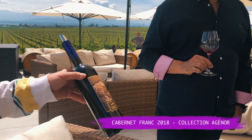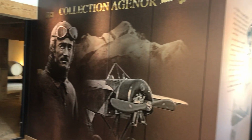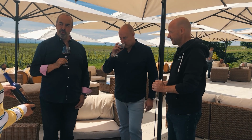Okay, we have another special wine. It's Cabernet Franc, 100% Cabernet Franc. We also have the label with Agénor Parmelin. He is the first man who flew over the Mont Blanc in 1914, just before the First World War. It was a Swiss guy, the brother of my grandfather. So this Parmelin was the Saint-Exupéry from Switzerland.